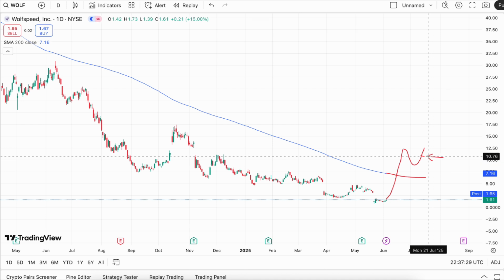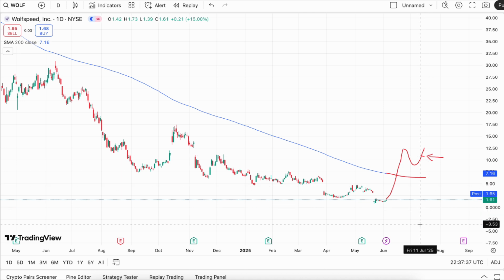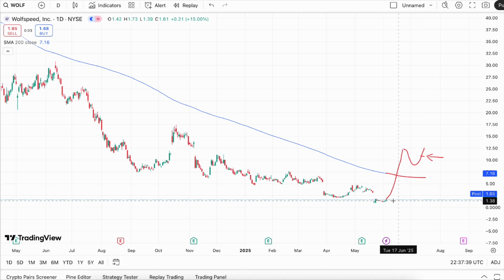So the price around here would be around $10, and you might say the price is currently $1.61. Why wouldn't you just buy it now? Why would you wait to pay almost 10 times more? And the reason is, once we see a pattern like this, the probability that the price will continue going up is significantly higher than the probability is here.